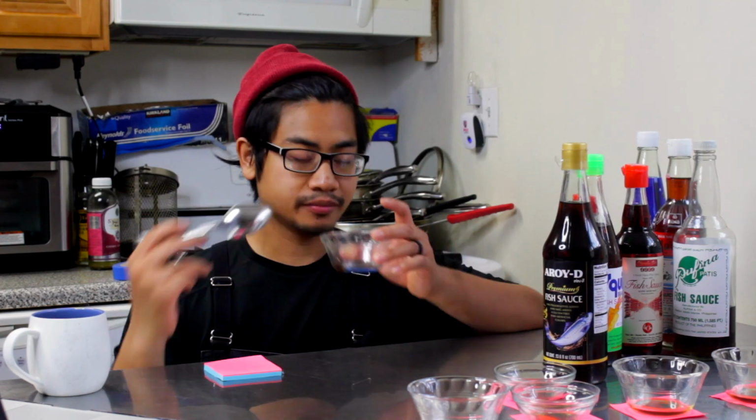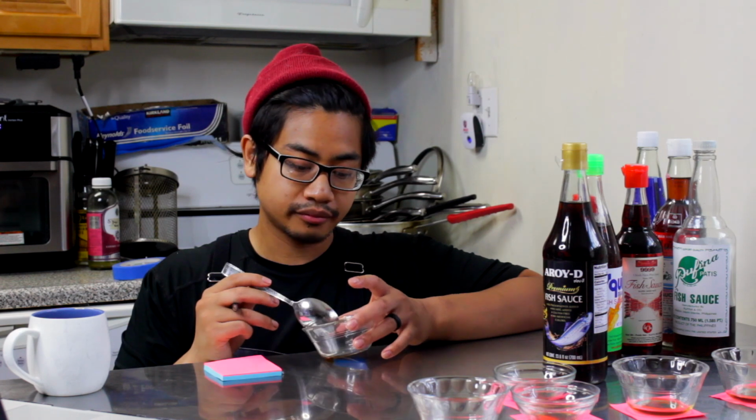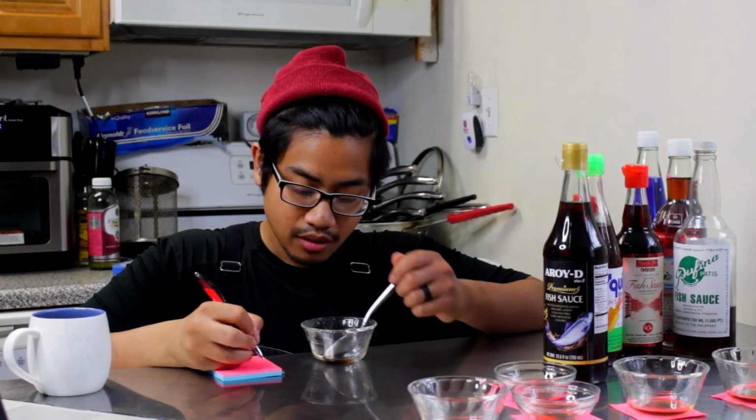Next one. Ooh, this one has a nice smell to it. It smells fishy. This one's going to coat really nicely. Nice one. Smoky. Funky. This one coats your mouth a lot more. I feel like this is a more expensive one. Oh wow, that was great. That was a lot of fun, huh?